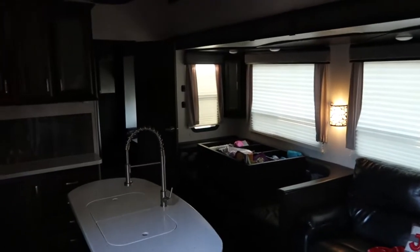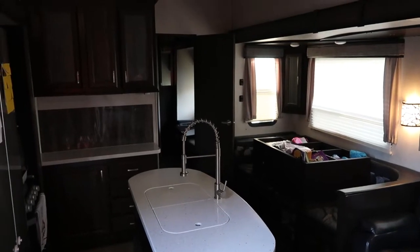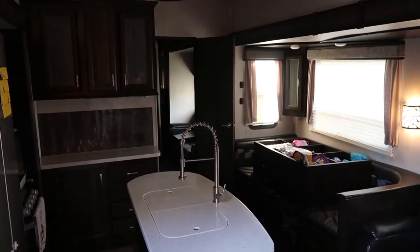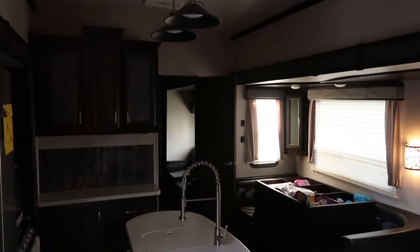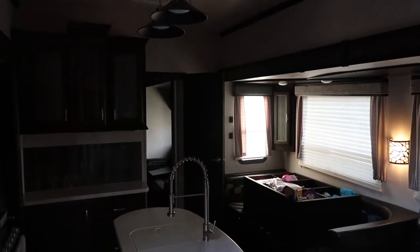All right, so next up, you're not gonna be able to see it for a little while, but we're pulling in the slide in the girls' room. You can kind of see it moving in there now. That's where Evie sleeps. It's gonna be the same thing. It comes in and then it's gonna make that crunchy sound. Here it comes.